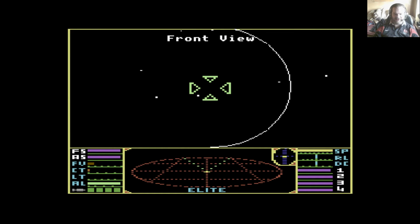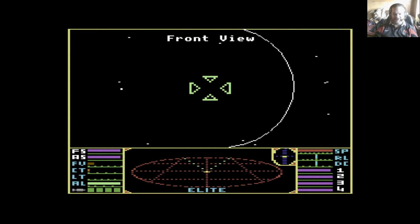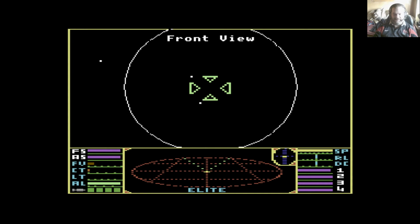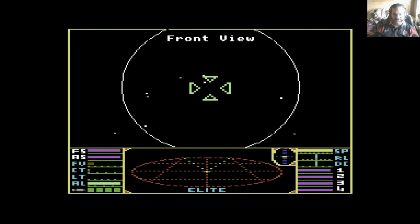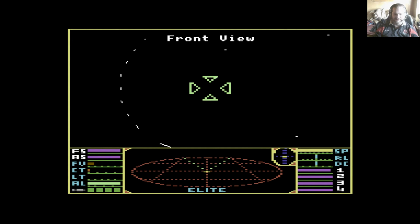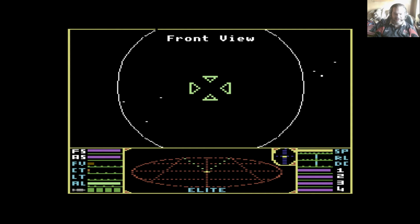So let's get on with the review then, shall we? Graphics. I have a bit of a problem with the Commodore 64 version of this game, and it's entirely due to the graphics. The vector graphics are very, very flickery. And even though they've been well programmed insofar as they're not completely see-through, the game slows down a hell of a lot when it's rendering anything on screen.